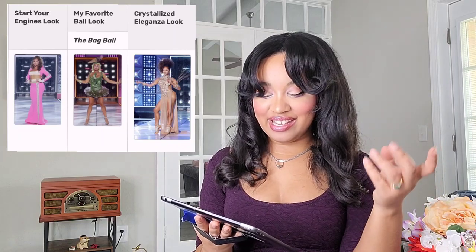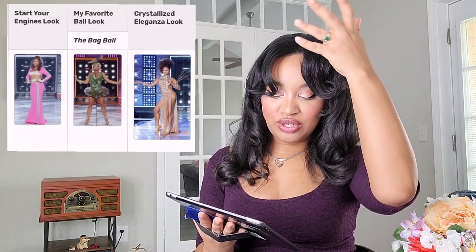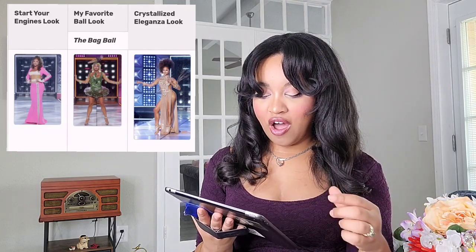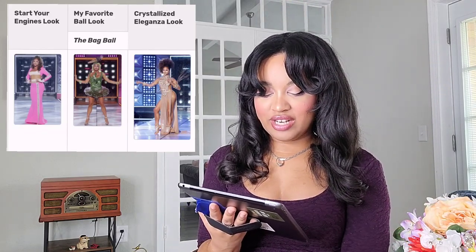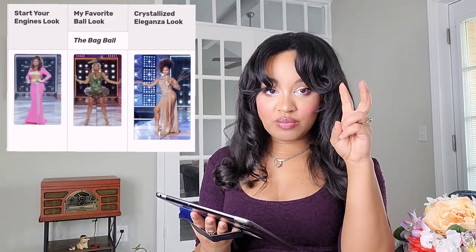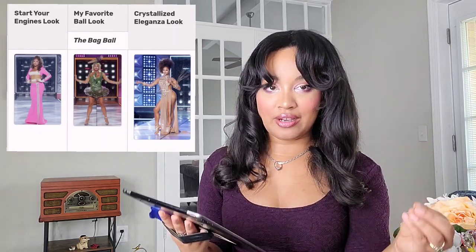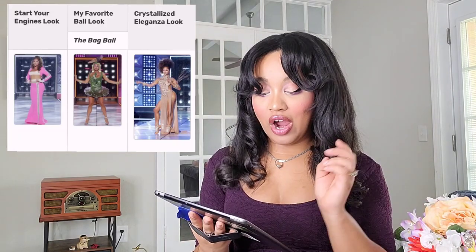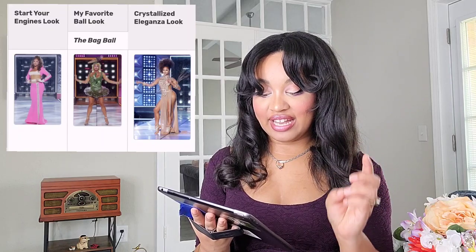I like the idea. The little headpiece was cute. I think it lit up or something. That was kind of funny. But the outfit overall, where is the shape? Either the part where the weed was supposed to be needed to be bigger, or her waist needed to be cinched in tighter. Her crystallized eleganza, I liked it.